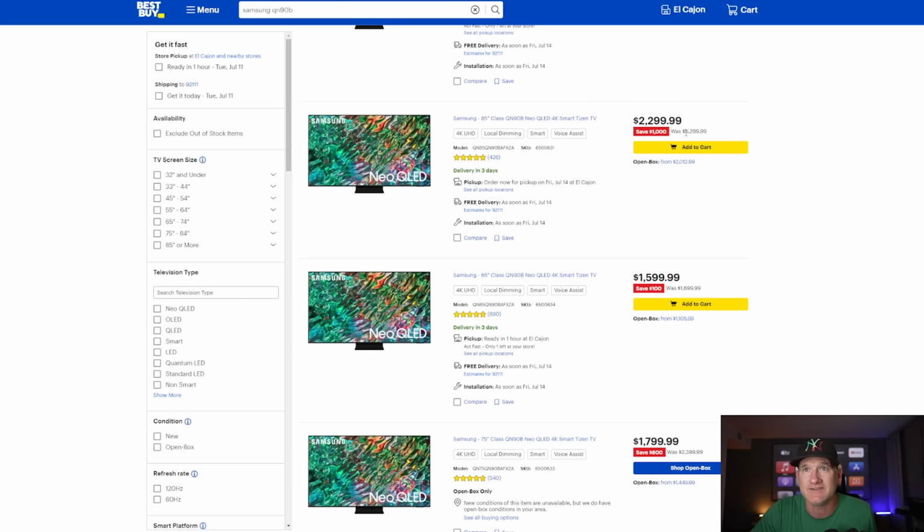That's a fantastic TV at a fantastic price, $2,299. The Sony that's not as good as this, but price-wise is similar, is the X90K. And that's $2,000 for this. I'll show it in a second, but it's not as good. And this is only $300 more, so I probably would recommend this.